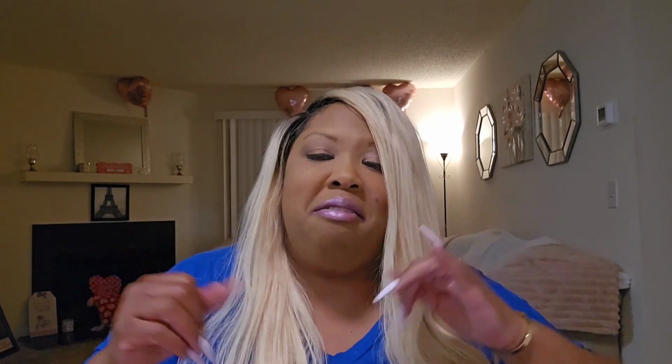This and this. What are you doing? Go get it. 10 out of 10. This together is playing no games, and y'all. Oh my God, y'all. Bath and Body Works.